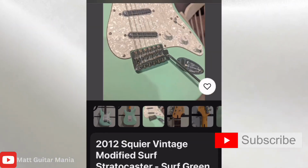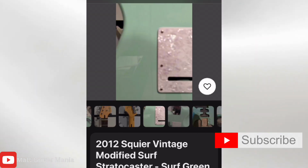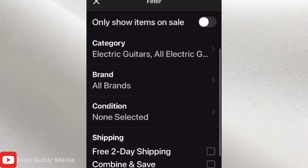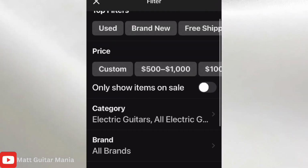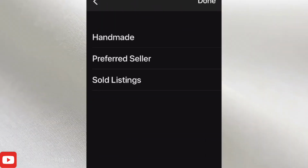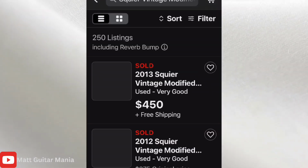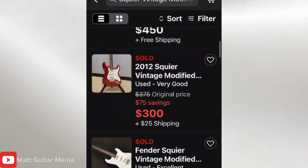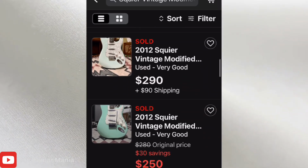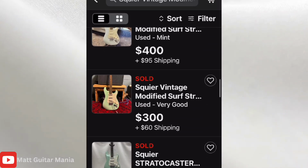Now, you could say, okay, that's a good price, but let's go back to the settings and scroll down under the filters and choose sold items. Now check this out. You have to go to the other options, go to sold listings, apply that, and check this out. $450, $300 plus 25 shipping, much less than $475. There's one there for $250, $450.